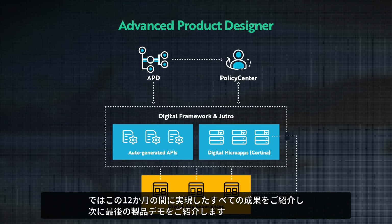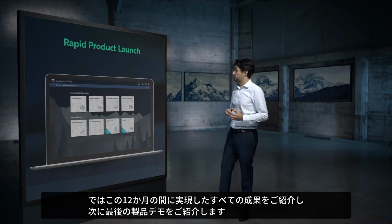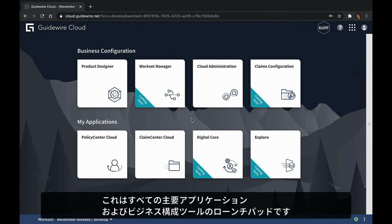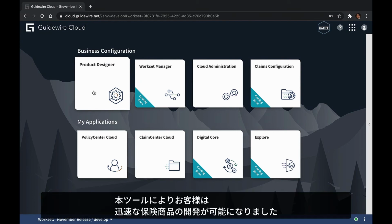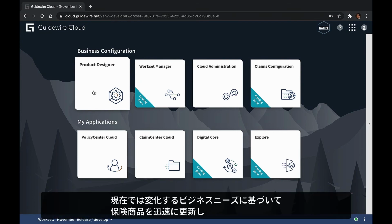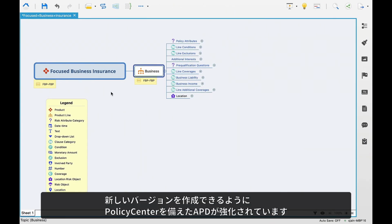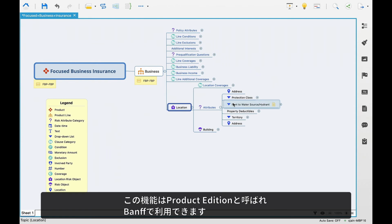But let me show you all the progress that we made in the last 12 months in the last product demo that we want to jump into. This is our launchpad for all key application and business configuration tools. Last year, we showed you Advanced Product Designer, which allowed our customers to rapidly build insurance products. Now, APD with PolicyCenter is being enhanced to rapidly update and create new versions of insurance products based on changing business needs. And in most cases, we can do this without any downtime. We call this feature Product Edition, and it is available in Banff.